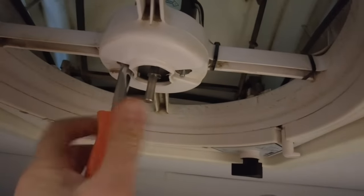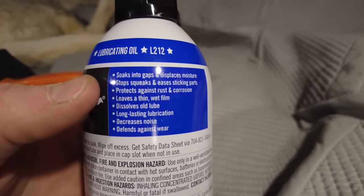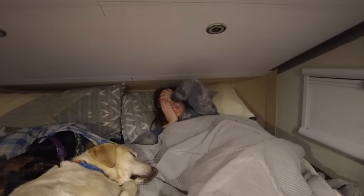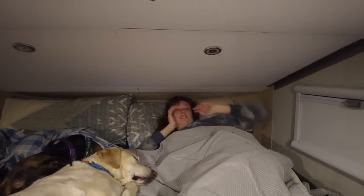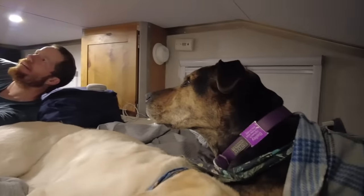Okay, good first step. It says stops squeaks right on the back. Oh, yeah. You think this is the right tool for the job? This is the right tool for the job. Bailey looks really concerned by what you're doing.